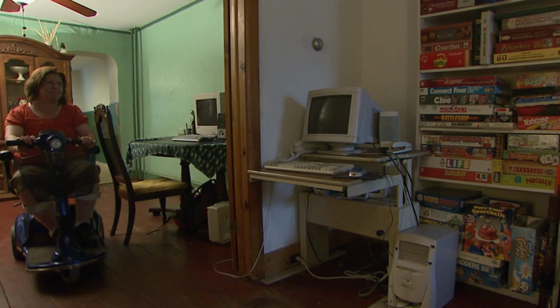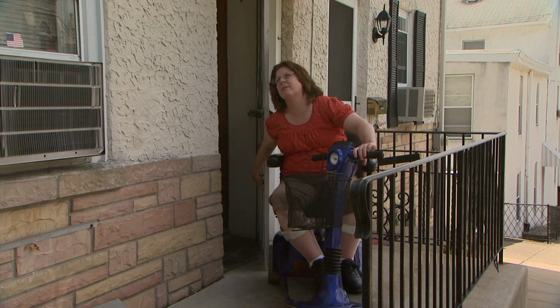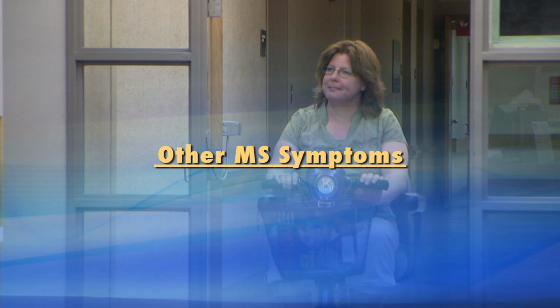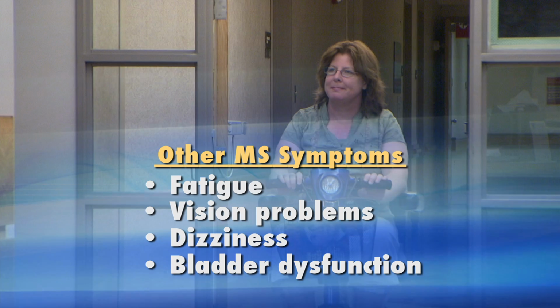Probably started in high school, but really did not develop until late 20s. And my symptoms appeared always individually, were somewhat mild, and always appeared to be something else. There's some complaint, some symptom that they're having. And that symptom typically for MS might look like numbness, tingling. It might end up being in the hand or the face or an arm or some part of the body. Other MS symptoms can include fatigue, vision problems, dizziness, and bladder dysfunction.